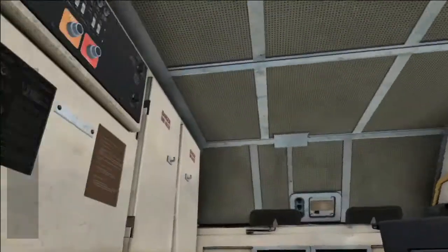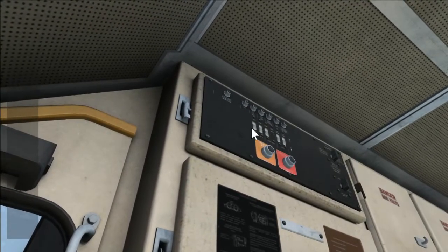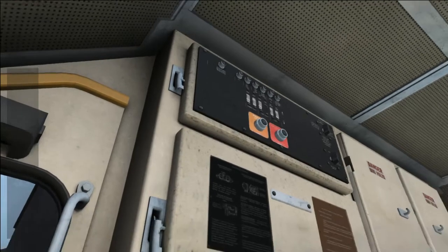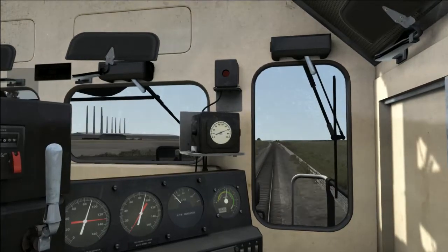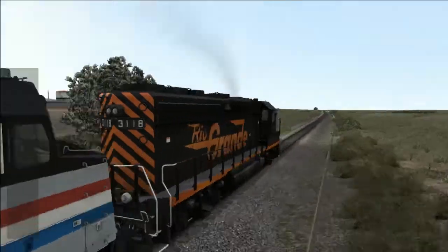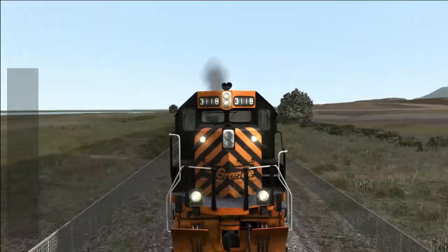I don't know if we even turned the number lights on, did we? I'm not too sure. You always turn the number lights on. And we did not. There we go. We didn't even have our number lights on the top. We got them on now. Let's hop outside and take a look real quick. There we go. We got number lights on now. Ditch lights are on, all the lights are on.